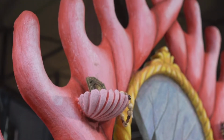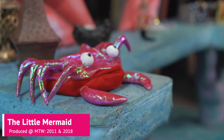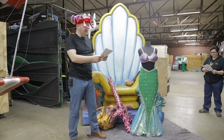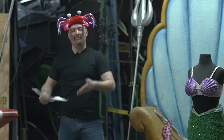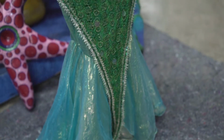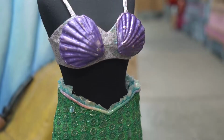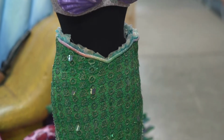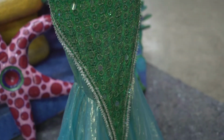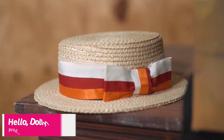That's right. It's Disney's The Little Mermaid. Jacob, take it away. Now, I'm sure you might recognize Ariel right here. This is Ariel's costume. So how do you cover her legs? Well, with this skirt. Now, you can see it's actually 2 layers, a top layer and a second one underneath, and it allows the actress to move and still do her choreography while still maintaining the illusion that she doesn't have legs.